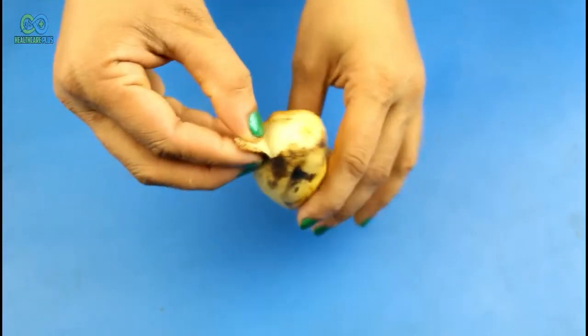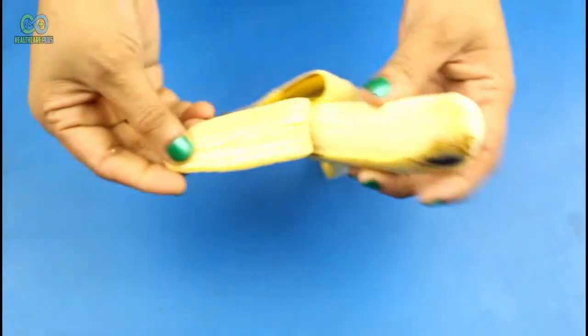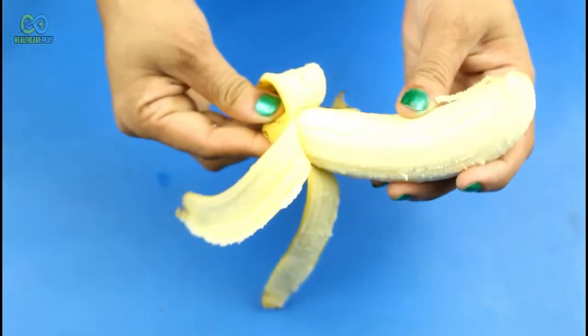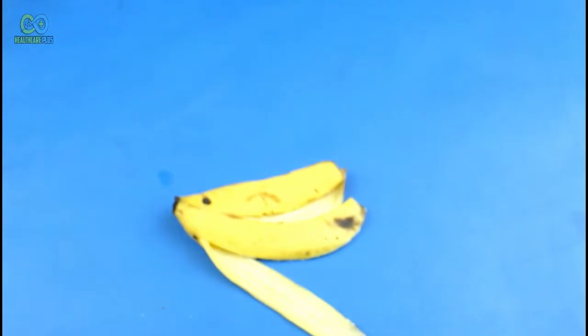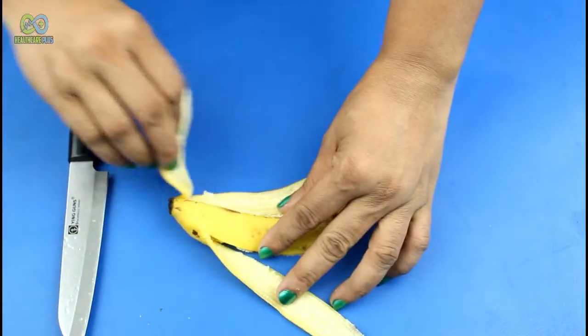Banana peels are loaded with a lot of nutrients, such as vitamins A, B, C, and E, which contribute to healthy skin. It also contains zinc, iron, and potassium that can help fight acne inflammation and hydrate your skin. The peel will also fight off bacterial infections.